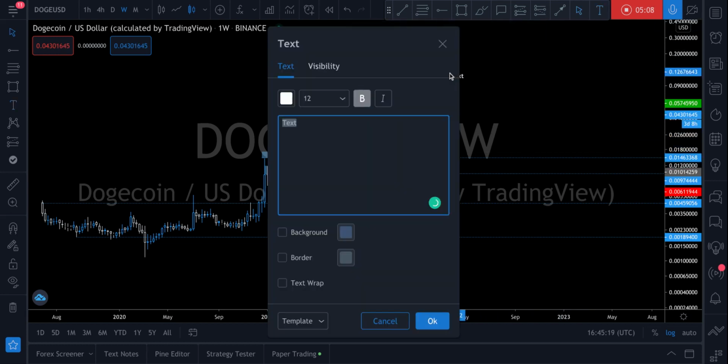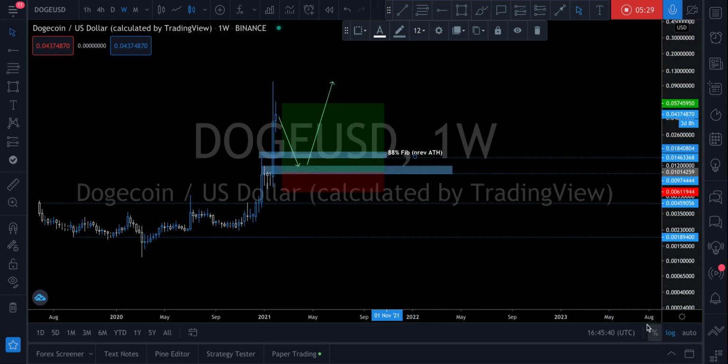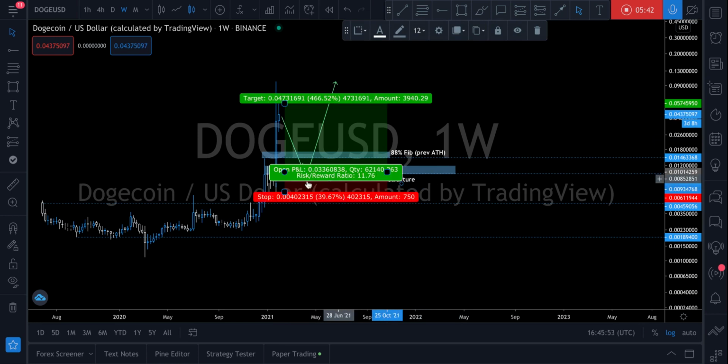So we'll mark this one up real quick. It's just going to be the 78%. I think that was the 88% fib and pre all-time high. And then the next one is just structure. These are going to be two entry points, so you could have two entry points as limits.